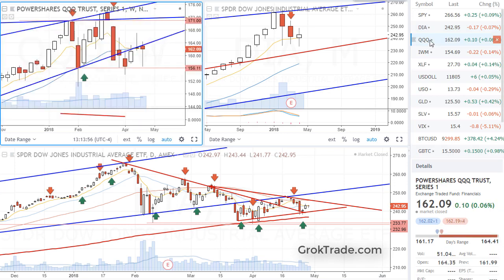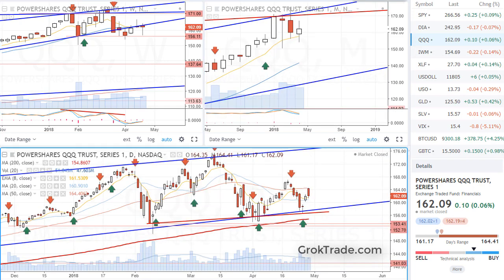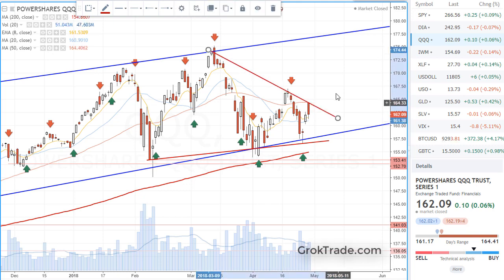If you look here at the NASDAQ, wait till we get to the stocks. Wait till you look at some of these stock movements. It's crazy. Here's tech stocks and NASDAQ, the Qs. Here we're up, down, up, down, up, down. We're coiling now. Check this out. We're coiling. This is huge.